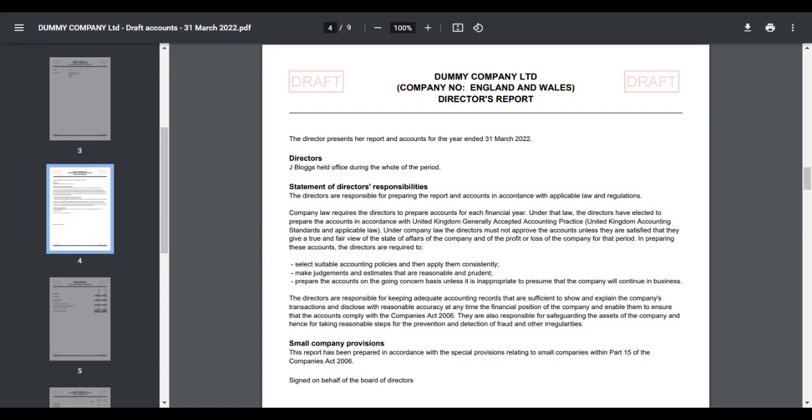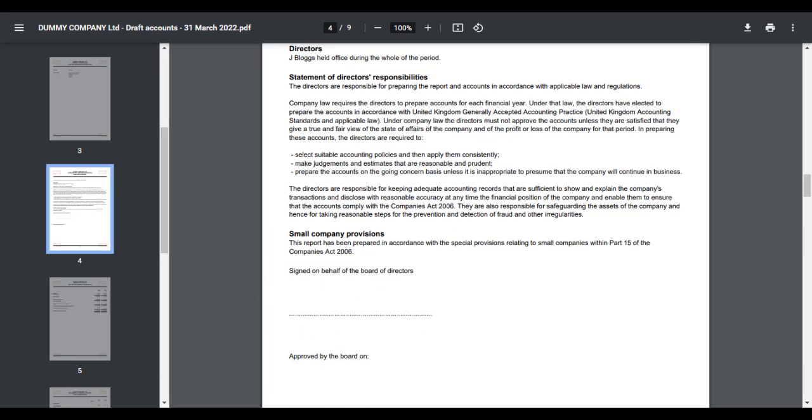Really important that you understand everything in here, as effectively when we submit them to Companies House, we have assumed that you have accepted the statements made here.